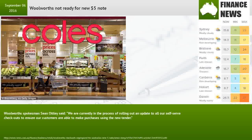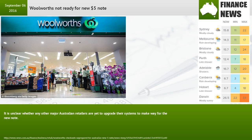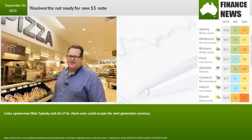Woolworths spokesman Sean Otley said, "We're currently in the process of rolling out an update to all our self-serve checkouts to ensure our customers are able to make purchases using the new tender." It is unclear whether any other major Australian retailers are yet to upgrade their systems to make way for the new note. Coles spokesman Blair Speedy said all of its checkouts could accept the next generation currency.